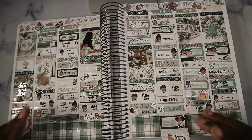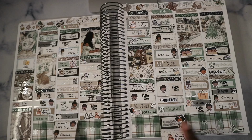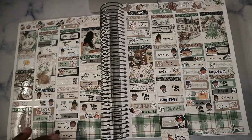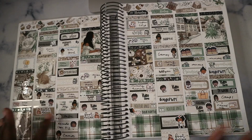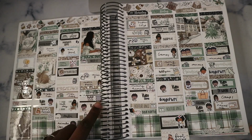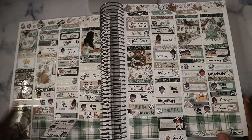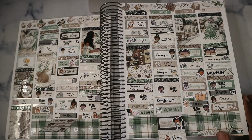Can't show you what was left of the kit because it's now packed away. But I decided not to colour block the spread because I didn't think the colours warranted it. But I don't remember what colourway from Kylie Plans I used. I think it might have been the neutrals. Yeah, the neutral colourway from Kylie Plans. The greens and the greys and the browns really match well with this kit. And I always pull in, if I have it, the foiled boxes, and add at least one in every day.